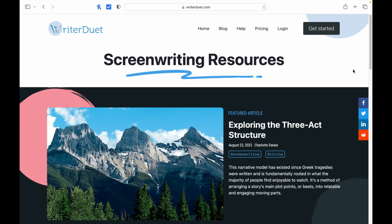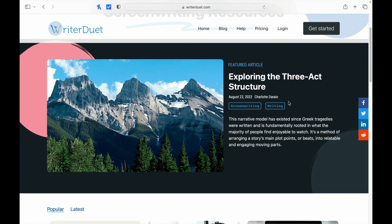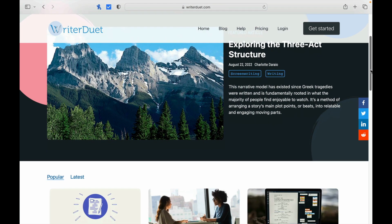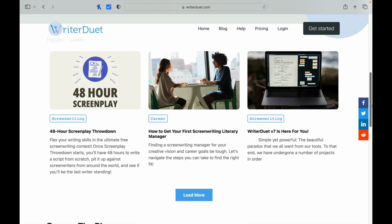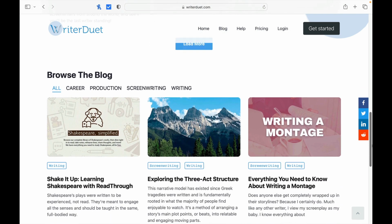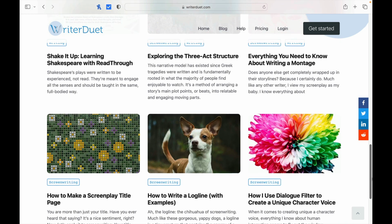This leads us to our next category, resources. In two words, it's pretty pedestrian. They have a blog on their website, which has some good articles on writing and screenwriting, though the featured article is from August. Since I'm recording this in December, I was hoping that would be something at least in November. But they have a bunch of other articles that you can read as well too, so it's not just one article. And they have many different things you can read here.